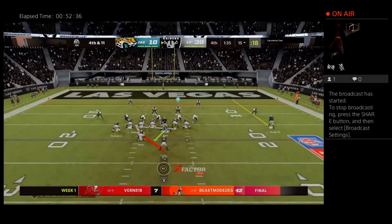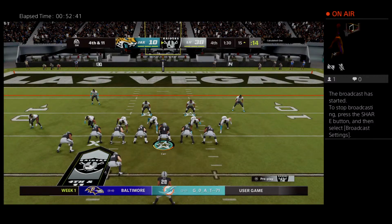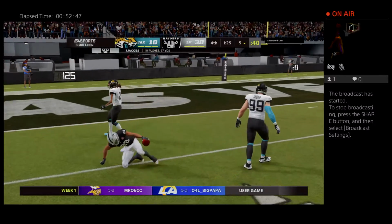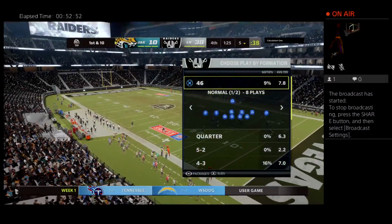And no move to pull Carr and the offense off. They're going to go on fourth down. They go with Jacobs. The Raiders try it on fourth down, but to no avail. And it'll be a turnover on downs.